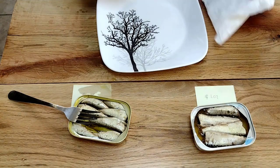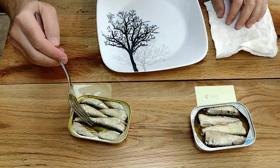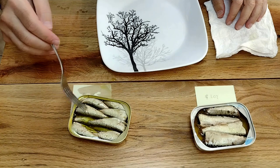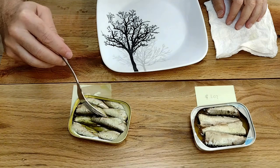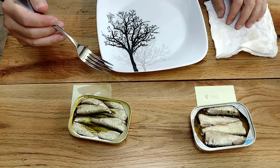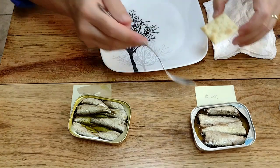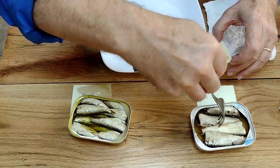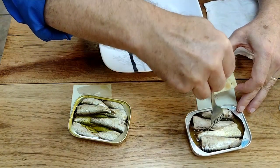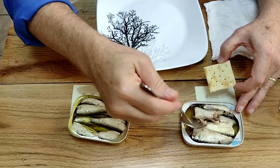Pretty good taste. I was a little shocked to see a little more tail than I expected, but actually the one I ate was a lot more tail than I expected. There we go. Here's some tail. So, interesting. All right. Not bad tasting. The fish appear to be a little bit bigger, actually. It looks like there's a little more skin involved.